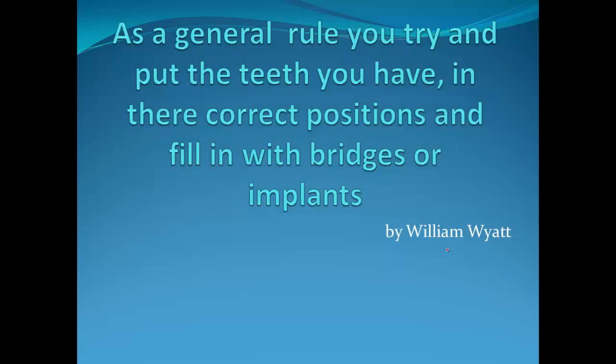Now, usually in these cases, the general rule is we put the teeth that they have back in the correct positions as best we can. Then after we're finished and the person matures, they can get implants and bridges, and sometimes until they get older, we'll put just maybe a temporary partial or some type of retainer with a saddle on it that keeps the upper or lower teeth from moving together, and also holds the space open for the place where the teeth will go. So we'll show you two more cases here and how we treated each of these cases a little differently.